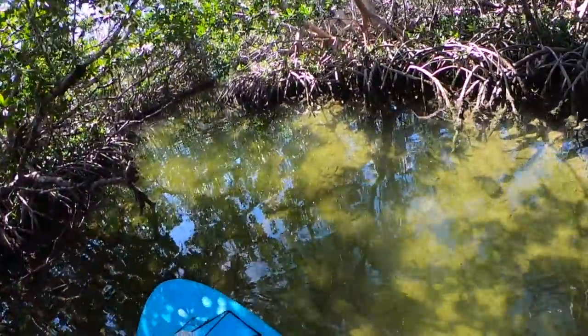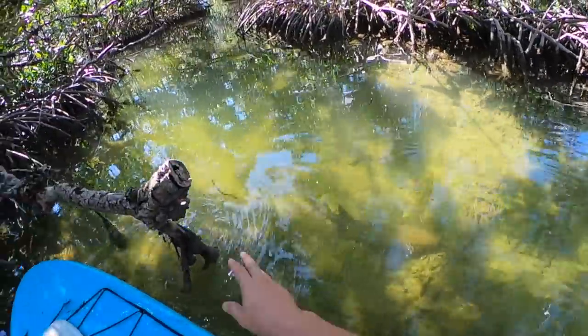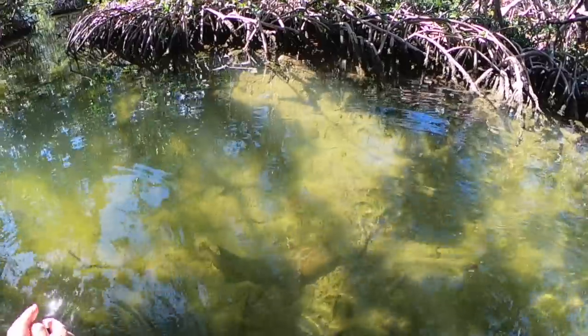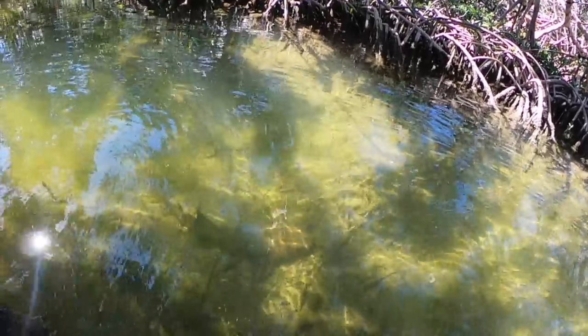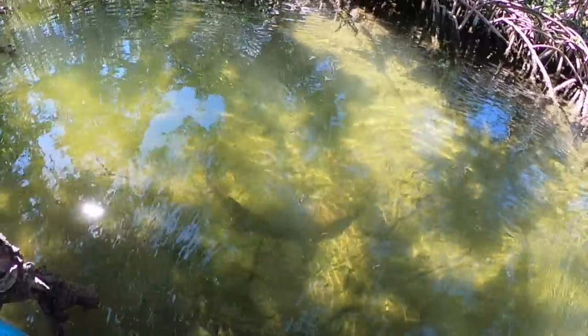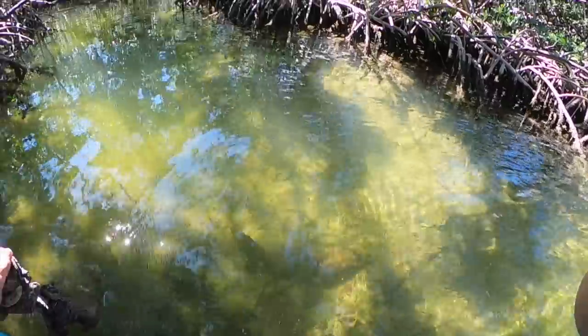Oh, look at this. A beautiful shark, and I hit the tree at the wrong moment. But look at this. You see this shark, guys? You can take it and put it in the water too. The shark? Yeah, the camera. Oh yeah, take it in the camera. Look at this shark. Now he's leaving.